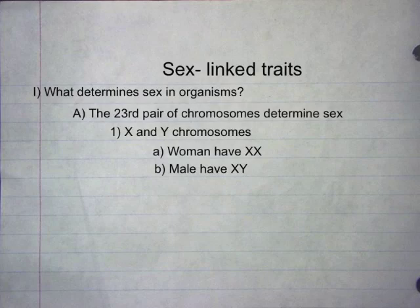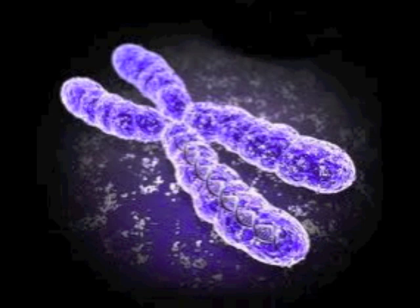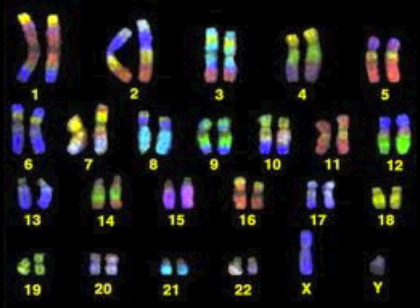Sex-linked traits. What determines sex in organisms? The 23rd pair of chromosomes determines sex, the X and Y chromosomes. Women have an XX, men have an XY. Since every trait is determined by your chromosomes, sex should be as well. In our sex chromosomes, the last ones are the X and Y.